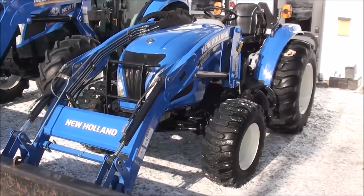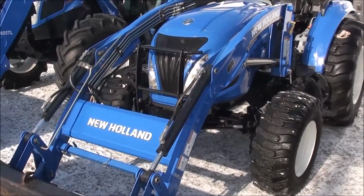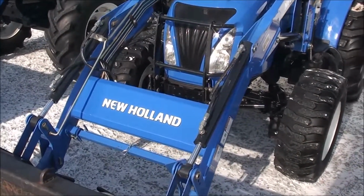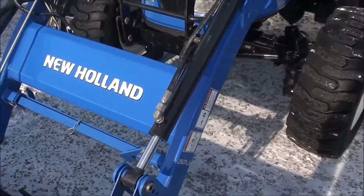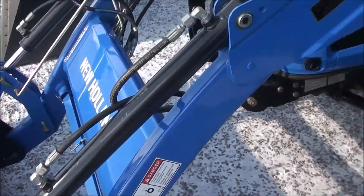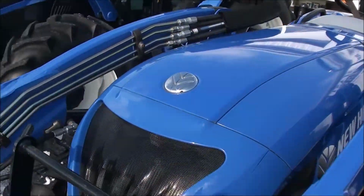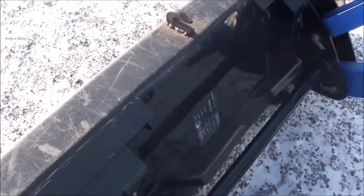Today we're showing you a 2014 New Holland Boomer 47 tractor. Tractor's 45 horsepower, has just under 350 hours. Comes with a New Holland 260 TLA quick attach front loader. Paint's in really nice shape on the tractor. Front grill guard is included. Does have the skid steer quick attach for your bucket connection.